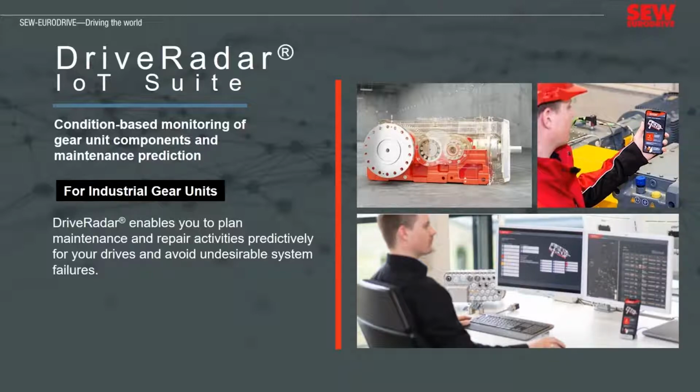So going back to what Gita was saying, it doesn't take too much to run into a big problem. And to close the gap between the best maintenance practice and the current condition of the equipment, we can use available technology to minimize downtime and increase productivity. So I'd like to present to you our DriveRadar IoT Suite, designed to set new industry standards for equipment where it matters most. So our vision is to create a truly smart, connected system that combines the technology with digitalization or digital twin to produce a future of predictive maintenance.